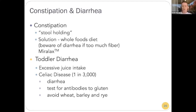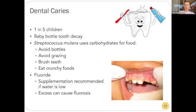I just had a question. Whenever you say eat crunchy foods, is it eating crunchy foods to avoid dental caries, or eating crunchy foods causes dental caries? No, you know what? When I was reading this, I thought I left that comment out. Usually what crunchy foods do is it helps, like an apple is better than applesauce. An apple is more likely to be abrasive and might pull off stuff, whereas applesauce might be more likely to pull around. So that's all I had to say about that. Thanks. That's a good question.